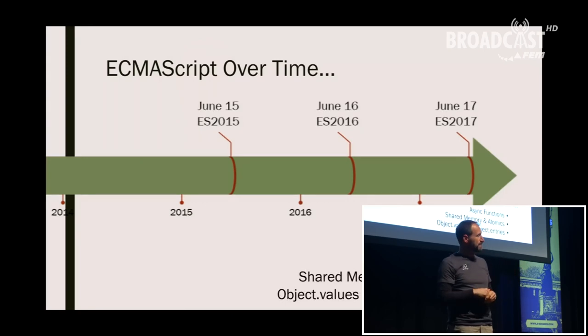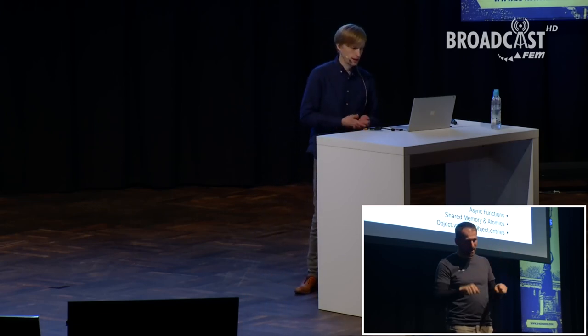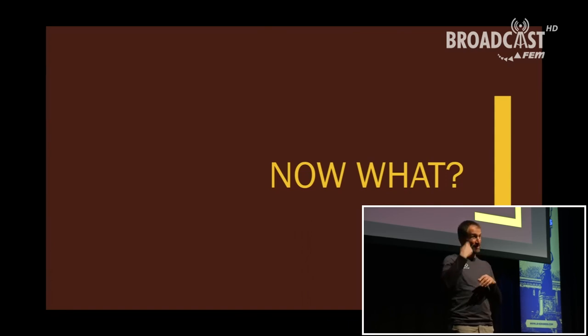By the next year, for ES2017, the pipeline was starting to fill up. We finally got async functions in, and also shared memory and atomics, which finally enabled truly performant cross-thread applications to be written on the web platform, and object.values and entries. So again, a fairly small release. The pipeline is still filling up. I would say now we have a pretty full pipeline. There's a bunch of proposals that are in the pipeline, and so now the question is, what's next?